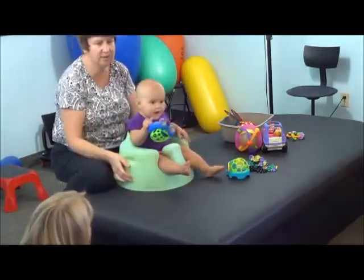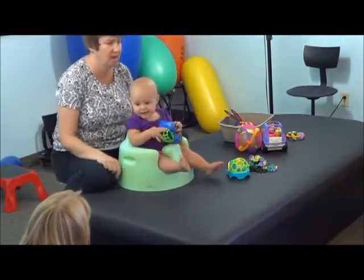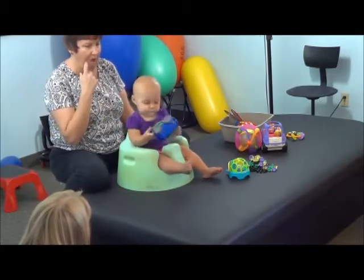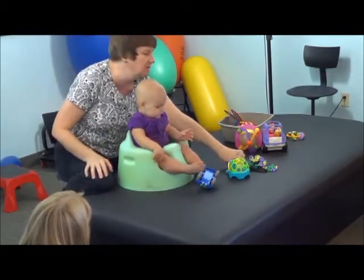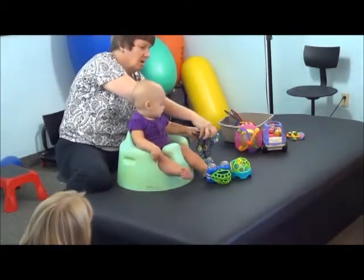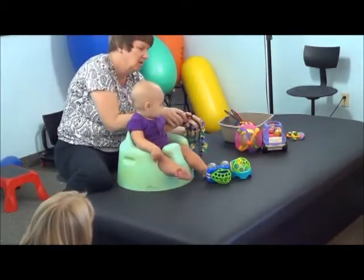So see how her movements have all just changed. Okay? See how the back gets really rigid? Yeah. See how it's very difficult? Like here, let's see if I do this to her.